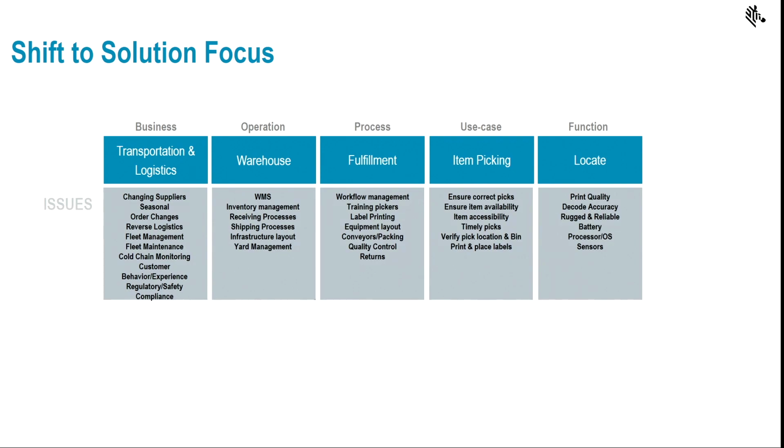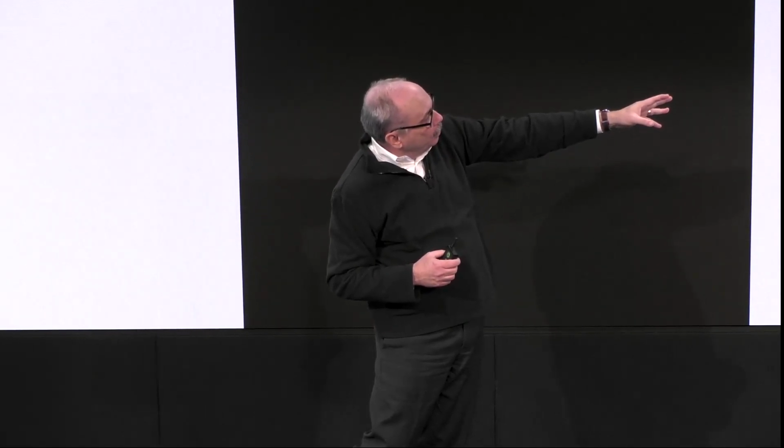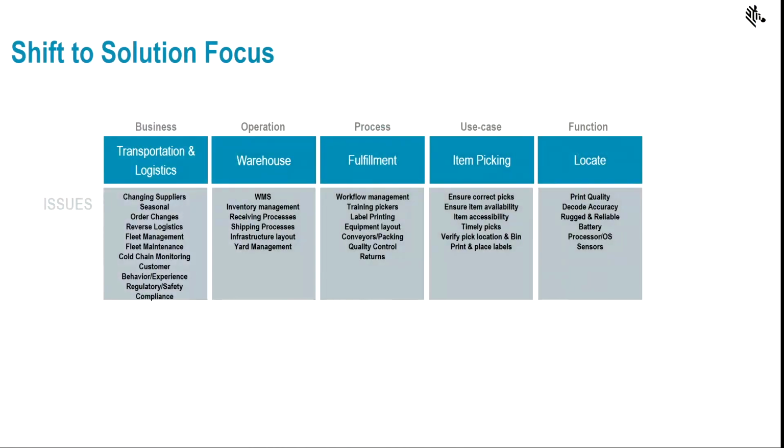For example, the information and data at each level is quite different, and the solutions at each level are also quite different. At the highest levels, they're talking about changing suppliers, seasonal issues, order changes, fleet management, fleet maintenance. At the warehouse, it's more about inventory management, receiving, shipping. At fulfillment level, it's more about workflow management, label printing, equipment layout. Then you're down to the individual at an item picking process, and it's about ensuring the correct picks, item accessibility, timely picks, and then down to the product level, where it's about the print quality and decode accuracy. So at each level, there are different things you're concerned about and want to get right.